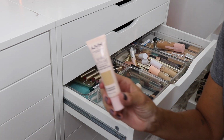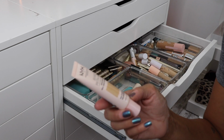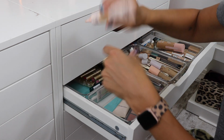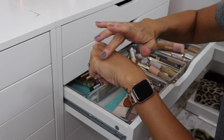This is what I was mixing the other NYX one with. This is the Bear With Me Tinted Skin Veil. This is actually really nice. This one's in shade Beige Camel. Very fitting. I did like this one.